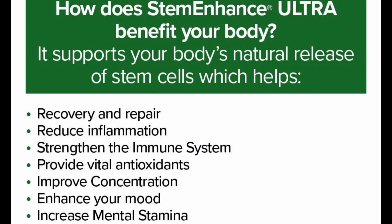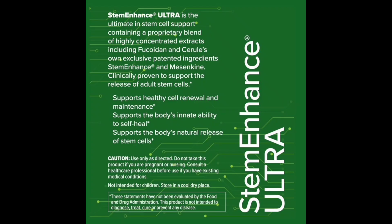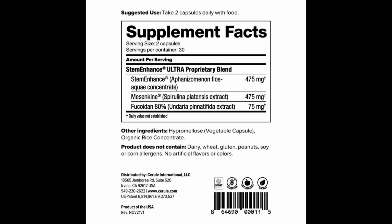So like a specialized team within the construction crew. Yeah, exactly. They're focused on your circulatory system. Okay, that's pretty cool. So StemEnhance Ultra could potentially help with better blood flow throughout the body and better tissue regeneration. Oh, wow, that's impressive. And then remember mesenchyme boosting that GCSF signal? Yeah. Well, there's proof that that happens too.